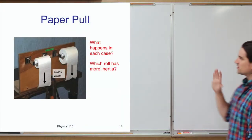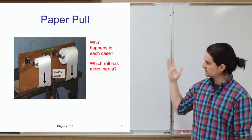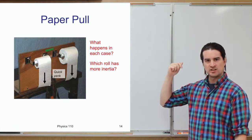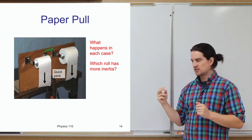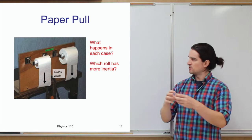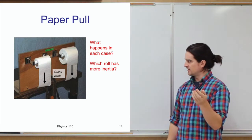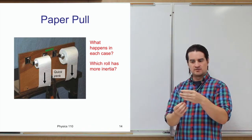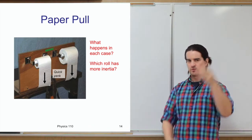Okay, so one other example of inertia would be if you've ever yanked on a toilet paper roll, you might have noticed that all other things being equal, if the toilet paper roll is almost empty and you try to yank down on the end, then you are just going to quickly unwind the toilet paper roll, right? You're going to pull the rest of it out.